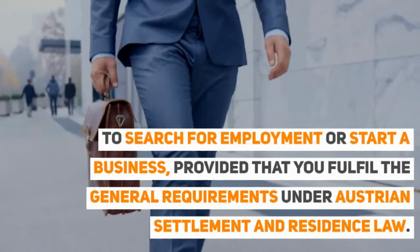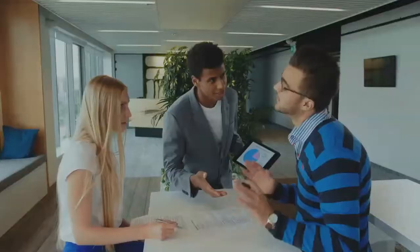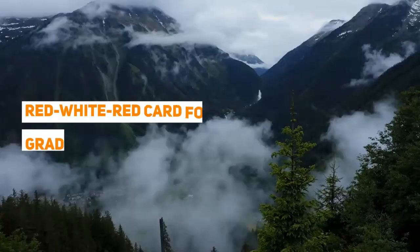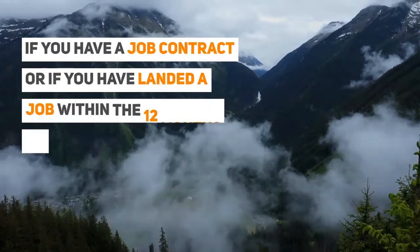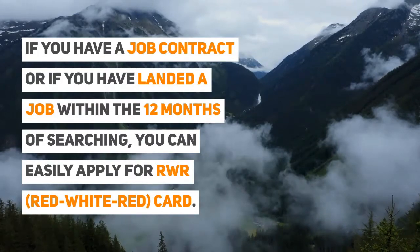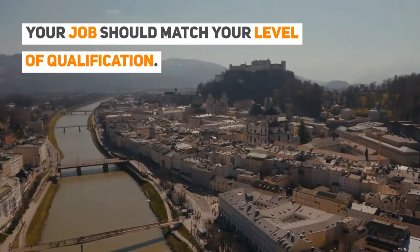To search for employment or start a business, provided that you fulfill the general requirements under Austrian settlement and residence law. Red card for graduates. If you have a job contract, or if you have landed a job within the 12 months of searching, you can easily apply for a red card. Your job should match your level of qualification.